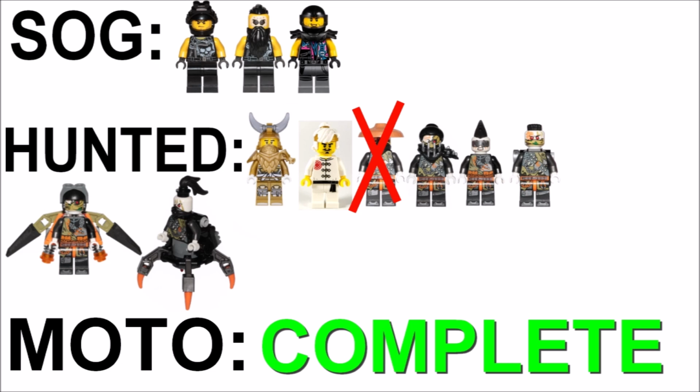And then for Hunted, well, I actually have every single Dragon Hunter that comes in a set, but there we have 7 minifigures from the magazines. Well, actually, I rebuilt one, so that's great, but yeah. 6 minifigures that I need to get are from magazines, which is just pretty hilarious that they made so many different minifigures just for the magazines, which is just very interesting, not gonna lie.